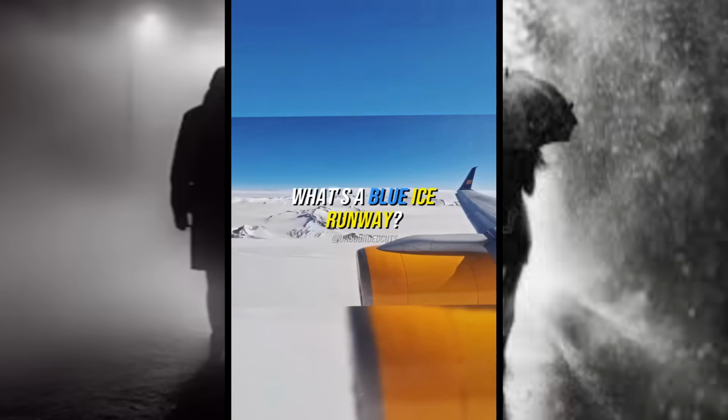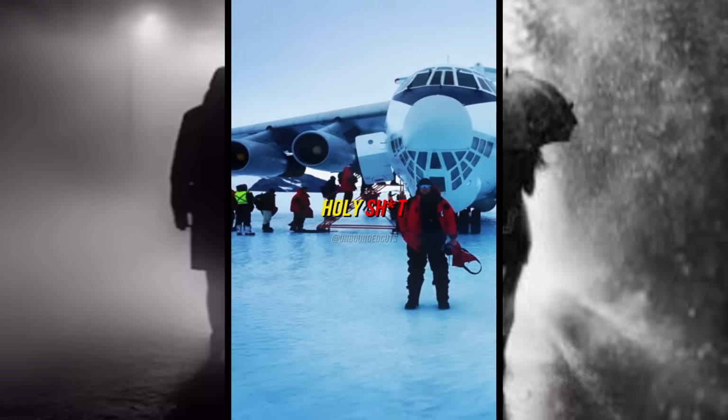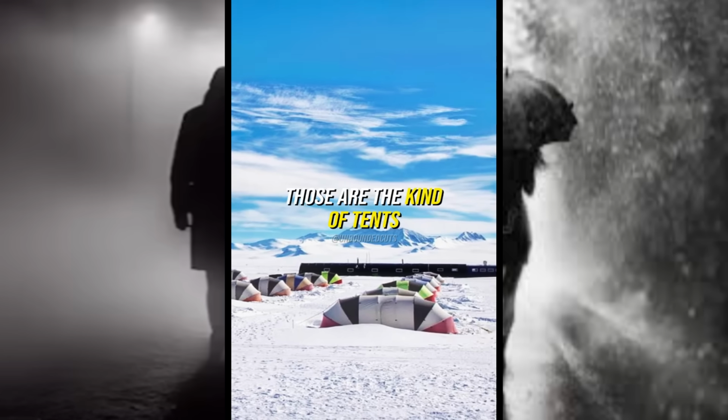What's a blue ice runway? The runway you land on is straight ice. It's crazy. You just land on ice? Straight up blue ice. Those are the tents we were staying in right there. That one that's hovering over there. Those are the kind of tents that we were staying in.